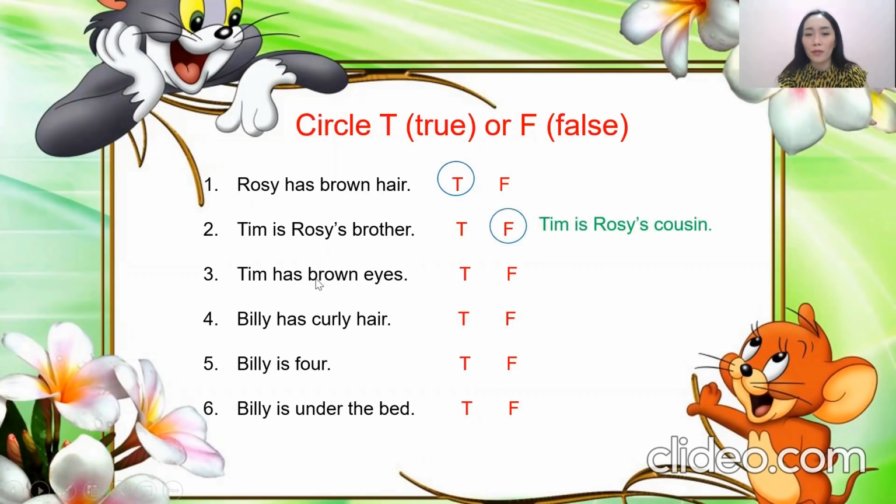How about number 3? Tim has brown eyes. Do you choose true or false? Yes, it's false. Tim has green eyes, not brown eyes. And number 4, Billy has curly hair. Is it true or false? Yes, well done. It's true.